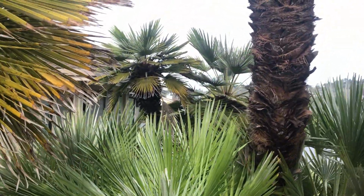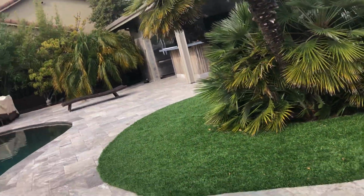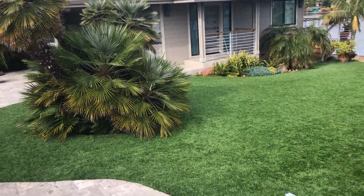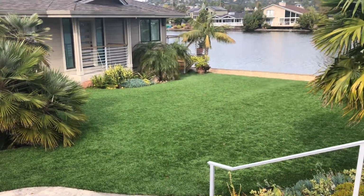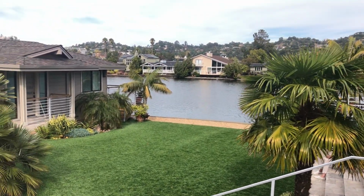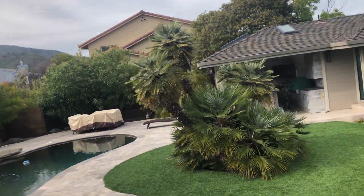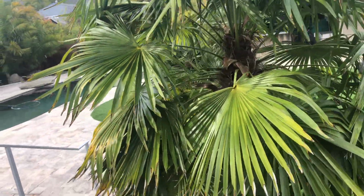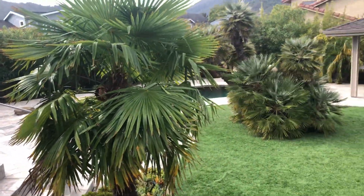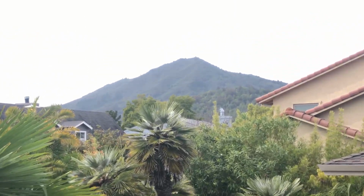There's a couple more in the back there. It's so happy now that all the sprouts are coming off the bottom. They're coming up more vigorous than the parent, but it still looks really good. They have a beautiful synthetic lawn that leads out to the water feature. And last but not least, we have a Trachycarpus fortunei windmill palm right here, framing the rest of the garden with Mount Tam off in the distance. And that's pretty much the end of the video.